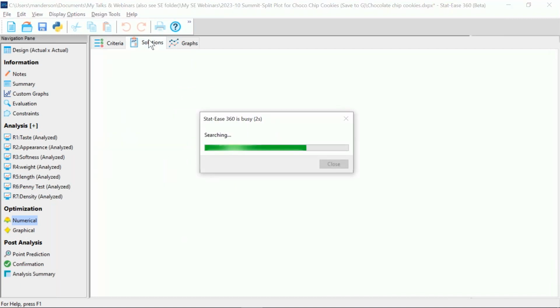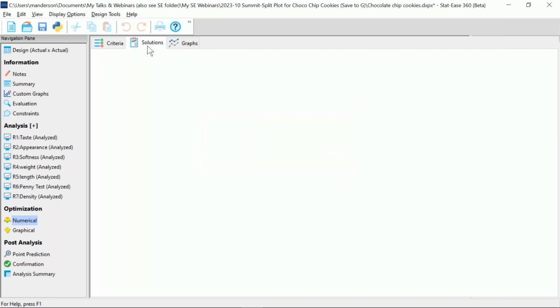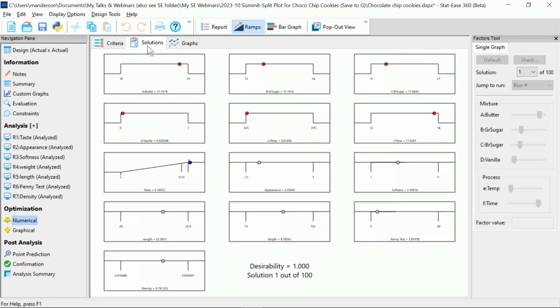So as far as the solution is concerned, just on the taste side of things, here we see that it's kind of hard to pick out, but butter is our first input, and that's showing high butter, granulated sugar towards the low end mixed in with brown sugar, less vanilla, lower temperature, higher time, and so forth and so on.